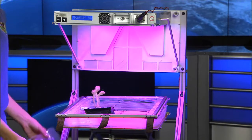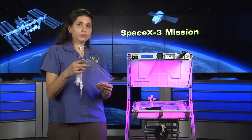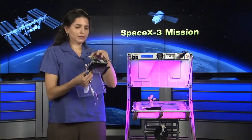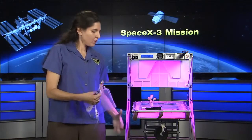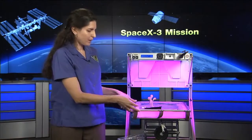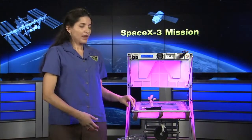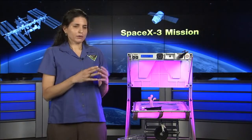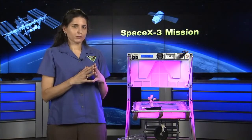So they use this type of a bag with a syringe to take water from their galley and add it to the pillows. And they need to do that to fill up the pillows with water initially to start that water column off. Once they do that, they will close the unit up and then fill the water reservoir, which can be accessed externally. And that'll start the plants growing. After the plants start growing, there are a few activities, but generally they'll just check it every day and make sure things are right.